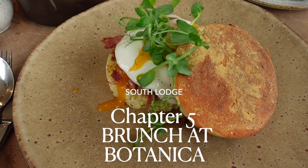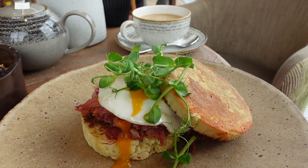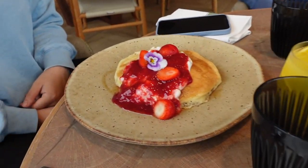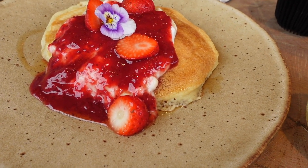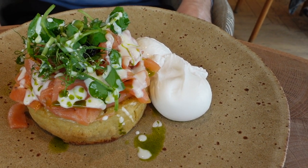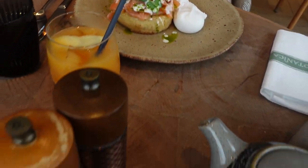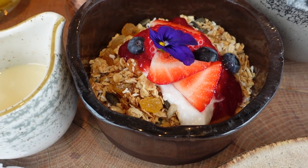So this is the ham hock. Ham hock toasted muffin, apricot bacon jam, smoked apricot dressing and fried egg. These are the pancakes. This is the Botanica pancake, strawberry compote, coconut yogurt and syrup. And this is the salmon, Sussex smoked salmon, Botanica crumpet, caviar and dill dressing and lemon yogurt. And I then just wanted to try and be healthy, which, good luck, on top of everything, strawberry sundae with coconut yogurt.